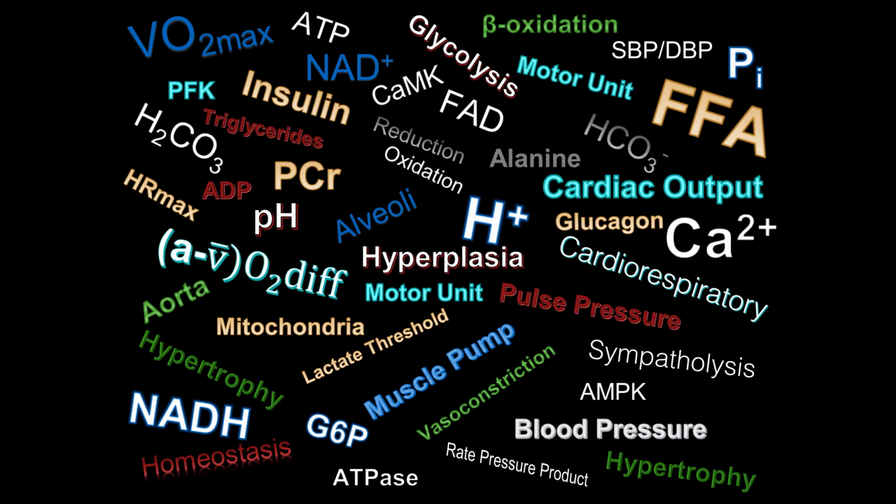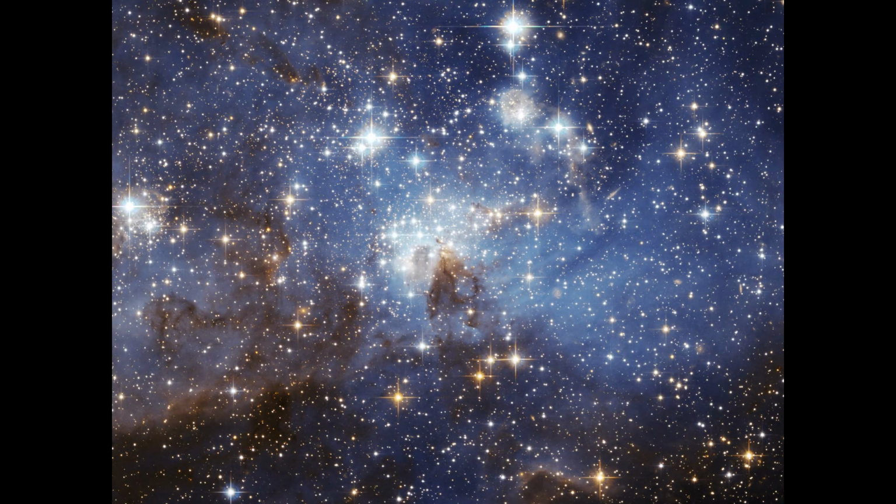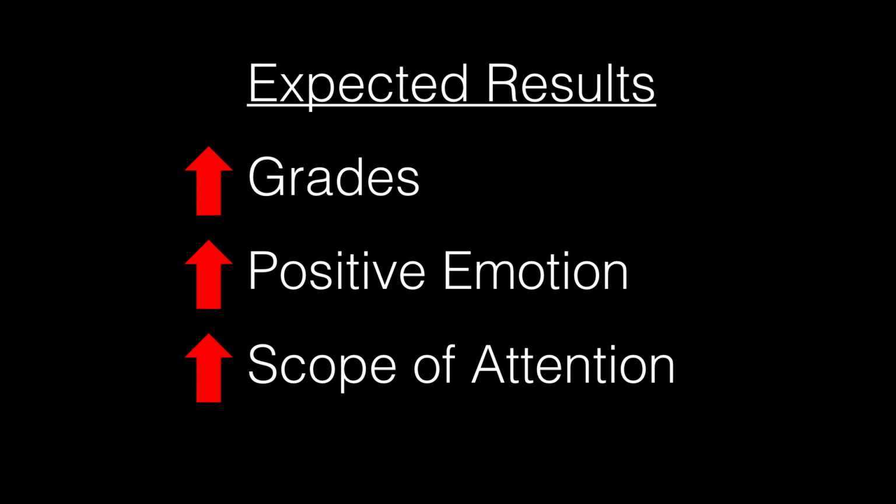If you try to learn exercise physiology just by remembering the facts, it might look like this. For those who are struggling with exercise physiology, it might even look like this. There are tons of information they have to remember without seeing any connection, but that's not a really good idea. There are stories, there are connections, so it is very important for us to understand the meaningful connection between each dot. That's why we expected to have a larger scope of attention in this group. Again, these are the three positive outcomes we expected to have.